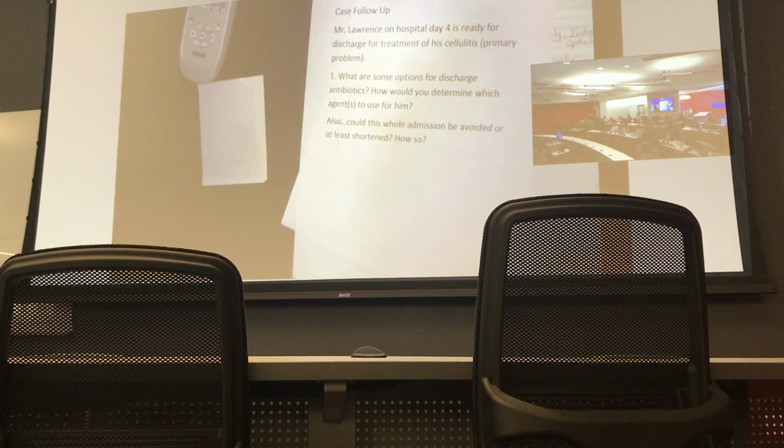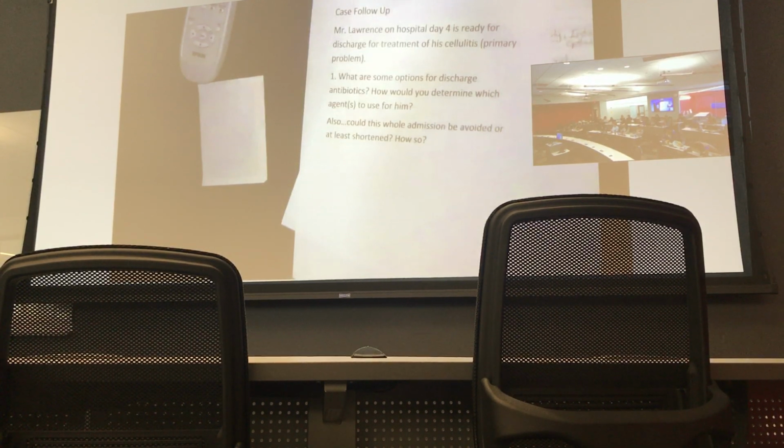So, how could this whole admission be avoided or at least shortened, and how so? Could we have avoided the admission at all? It sounded like one group was saying this is a pretty mild abscess, but they needed incision and drainage for the abscess. You could do that as an outpatient or in the ED. What's a potential option for him?